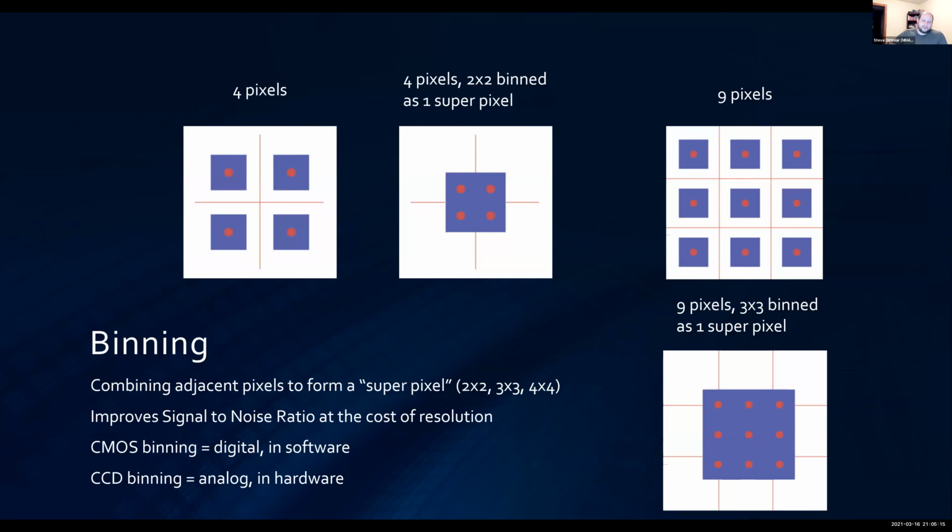Binning, which I mentioned before, is combining pixels next to each other to form superpixels. I already touched on this, so I won't say much, but essentially it improves your signal-to-noise ratio at the cost of resolution. And CMOS has a bigger penalty for it because, in this 3x3 binning example, you're going to read all 9 pixels individually, which means read noise for all 9 pixel reads, even if you're treating it as a superpixel, whereas the CCD would do just a single read to get those 9 pixels. So it introduces less read noise.